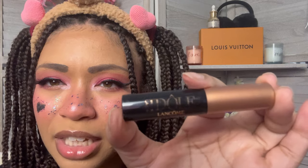And this is the Lash Idol. I'm guessing that's what that is. And this is what it looks like. Is that how it goes?